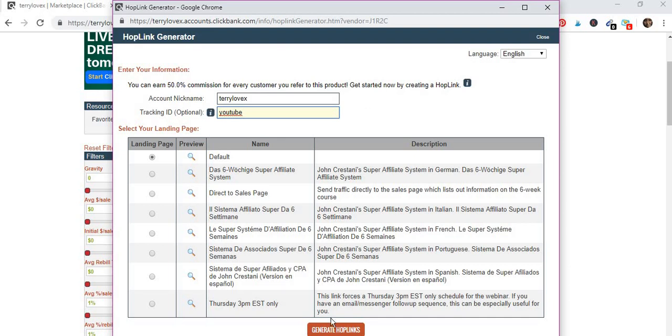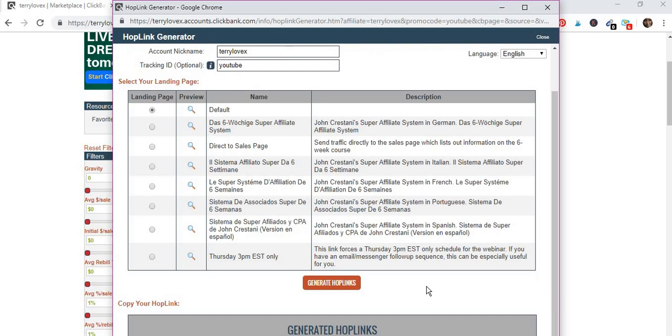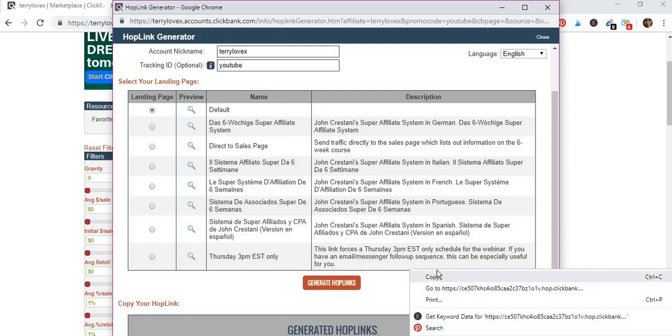You understand? So what are you going to do next? Right here where it says generate a link, click on that. When you click on that, see below generate link, you are going to see a link underneath. You see where it starts with HTTPS, you will copy that, straight to the end of YouTube. You understand?